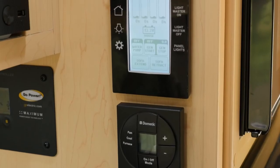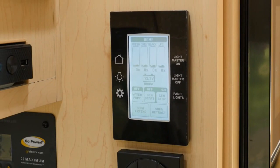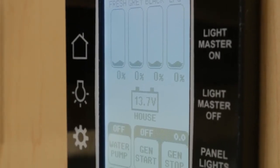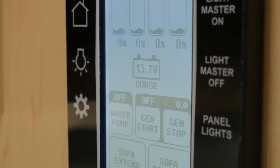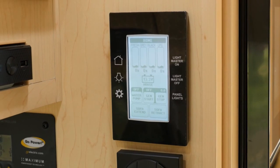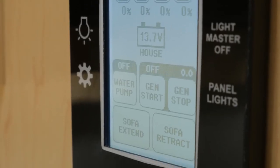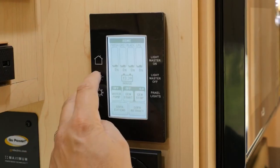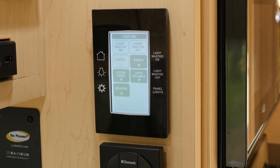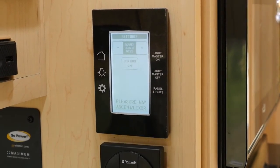This is our second multiplex wiring panel, and it's a touch screen. From here, you can easily read all the levels of your holding tanks as well as your propane tank. It'll also show you your voltage of your coach batteries. You'll be able to turn off and on the water pump, start and stop the generator, and extend and retract your power sofa. It also has a separate panel for your lighting, so you can turn off individual banks of lights, as well as your generator hour meter.